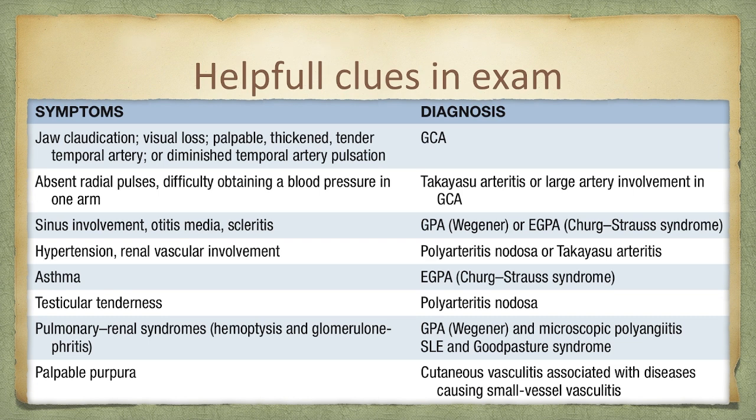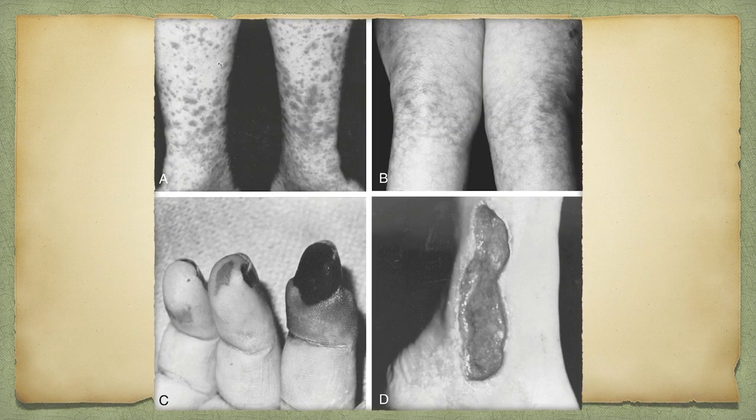If you find jaw claudication and visual loss, palpable, thickened, tender temporal artery, as we saw in the first question, it's GCA. Absent radial pulse, difficulty obtaining blood pressure in a young female, usually it's Takayasu. Sinus involvement or upper respiratory tract involvement, otitis media, scleritis, it's either GPA or eosinophilic granulomatosis with polyangiitis. If you find hypertension and renal vascular involvement, it's polyarteritis nodosa or Takayasu. Asthma is EGPA. Testicular tenderness is polyarteritis nodosa. Pulmonary-renal syndrome can happen in either GPA, microscopic polyangiitis, or Goodpasture. Palpable purpura can come with all, especially small vessel vasculitis.